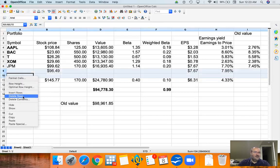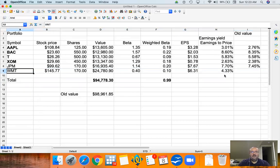And finally, we'll do Walmart. So the Walmart is 4.33%. That's the earnings yield. We're going to increase that by 0.25%. So let's write the old number right here. And our earnings per share expectation doesn't change. What price would make our yield to be 4.58%, given the earnings per share expectation of $6.31? And that's 137.81.